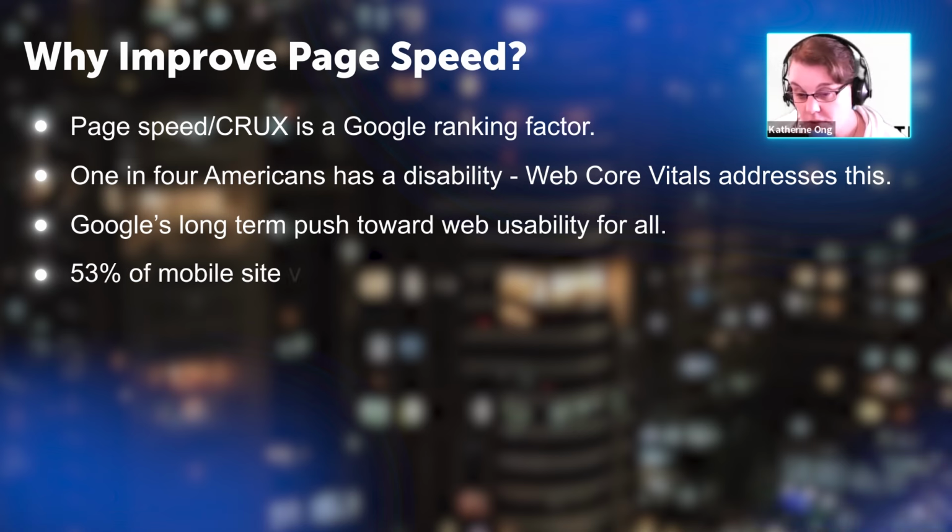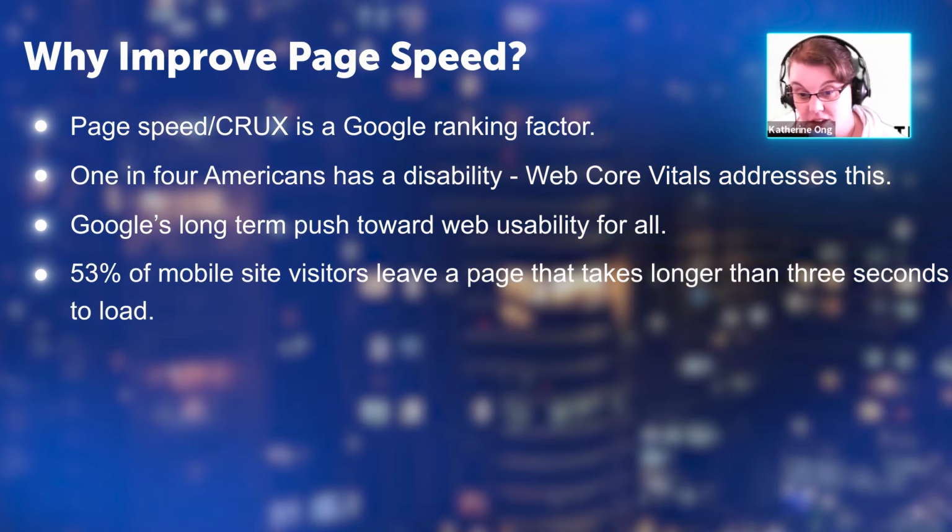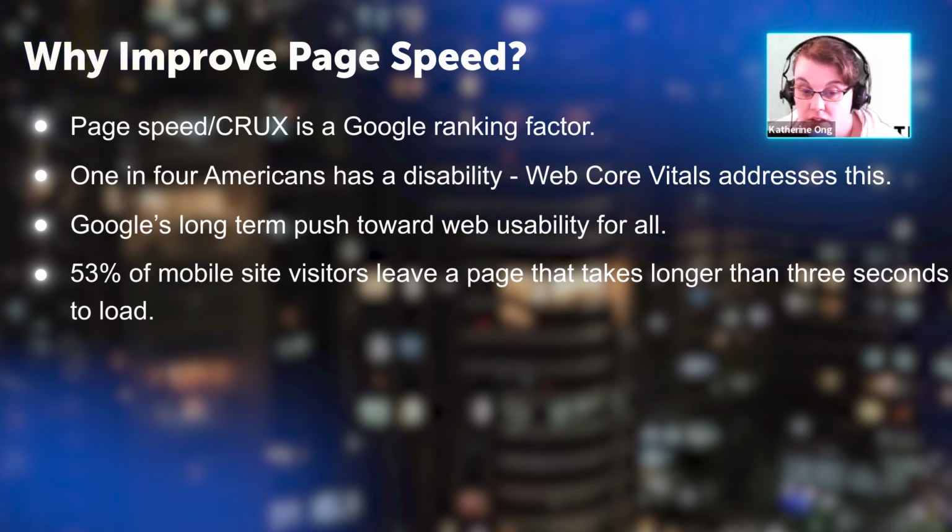And you should be improving your page speed for many reasons, not just because it's a ranking factor, because frankly, customers bail on you if you're too slow. You get higher conversions if you're faster. So there you go. There's all sorts of reasons to improve page speed.